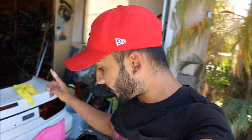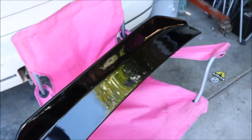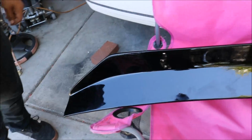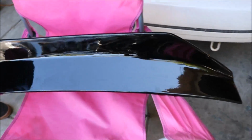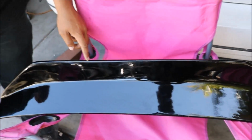Yo, what is going on, guys? So it's a few days later and I picked up the wing. Came out so good, and there's a few smudges on it because I was touching it right now, but yeah, way better than any work I could have ever done. So a huge shout out to Gil again. Like, damn. So all that's left is to throw it on.